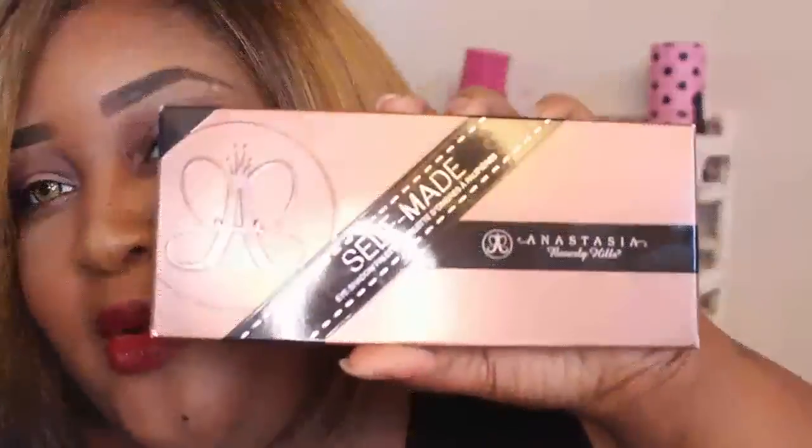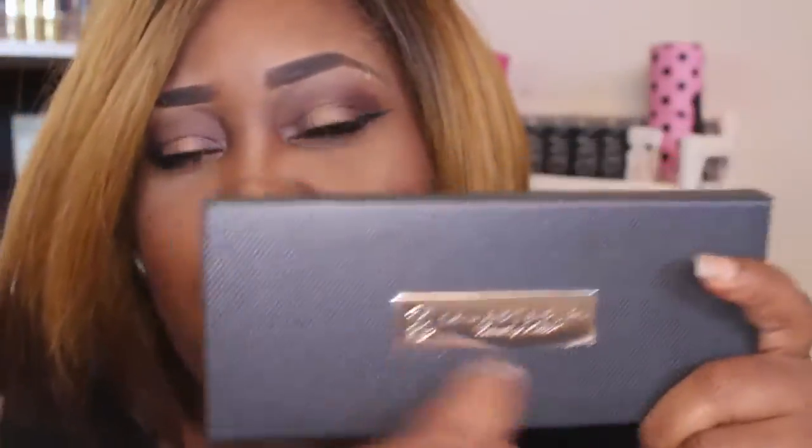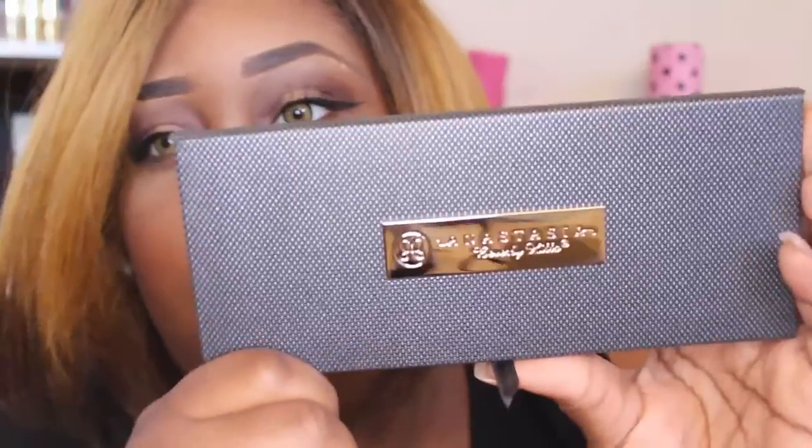So I'm familiar with what this box looks like. It's okay. I don't really like the design of the box for some reason. I don't know, the color is off or something. Here is the palette in itself. I do like the palette. It's made like of jeans, so I do like the way that feels. Let me peel this off. Yeah, I do like the way it feels. As far as that, it's still your cardboard box palette as usual.